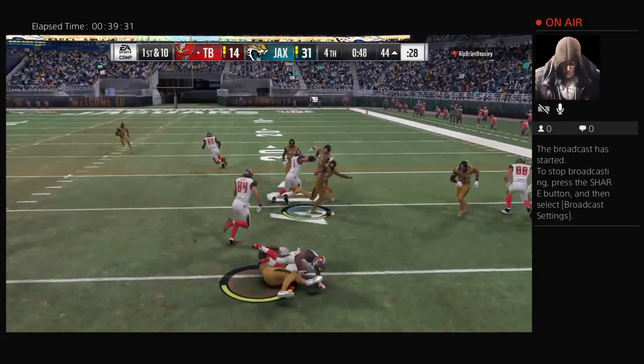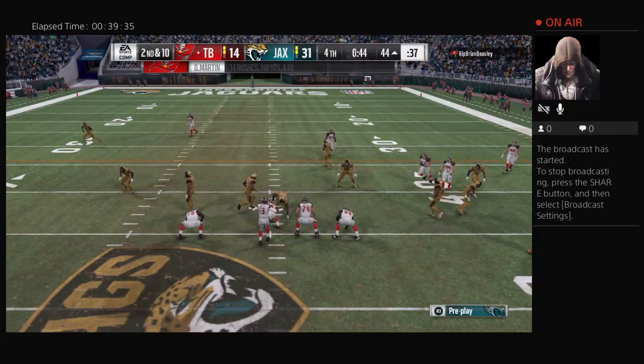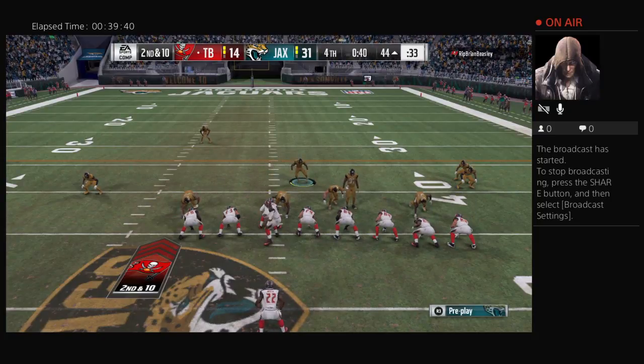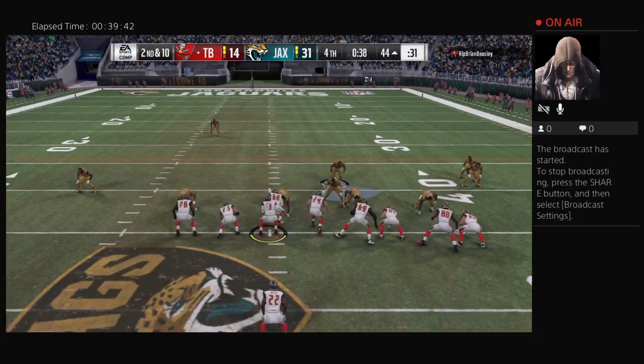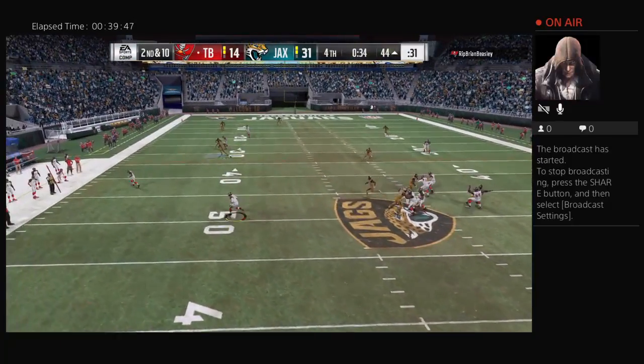Winston with a give to Martin. And for one of the first times tonight, he's going to be held up at the line of scrimmage. No gain on the play there, 2nd down. And as a defensive end, getting off the ball quickly, swarming to the football, making a tackle, that's what we saw right there. Yeah, that's what their job is.